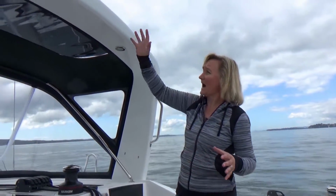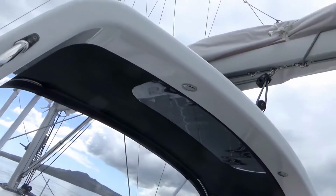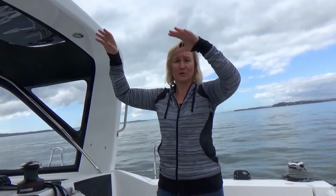So the other significant feature we notice here is this big arch, which is not only supporting the Dodger, which has got great visibility, with these huge windows all the way around, but also there's a kit with this boat, so you can also have a bimini running right back to enclose the entire cockpit.